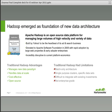But the first version of Hadoop did have some limitations. It was a batch-only architecture, and so this led to single-purpose clusters with specific data sets. It was also difficult to integrate with existing investments in the enterprise, and it was not enterprise-grade. It lacked services for governance, operations, and security.